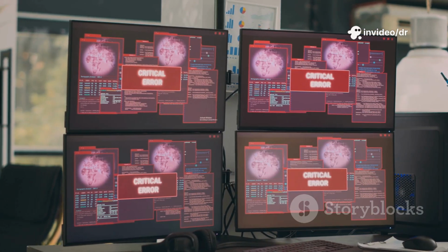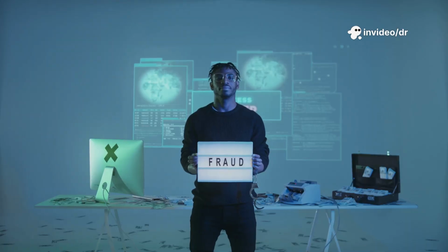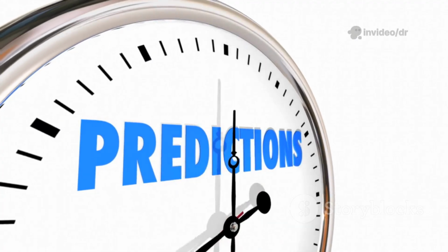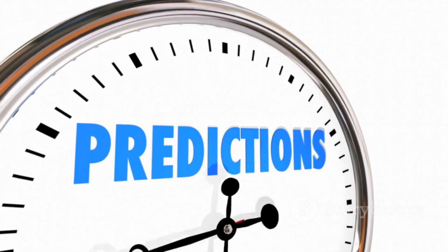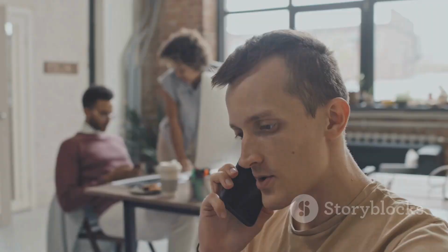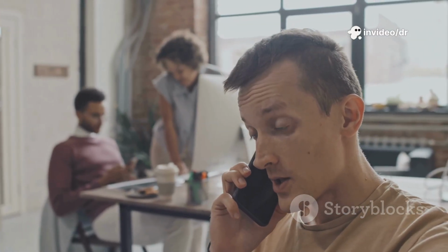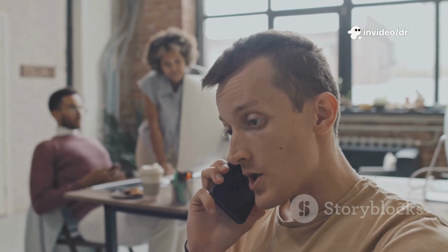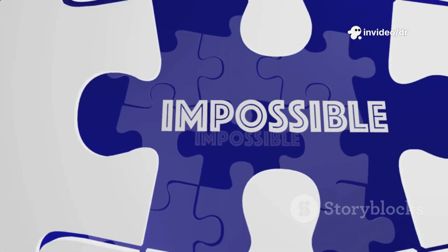But there's a much bigger problem with SJF. It's kind of a cheater. To work, it needs to know the future. The algorithm has to know in advance exactly how long each process will take to run. In a real-world computer system, that's like trying to predict exactly how long your next phone call will last before you even make it. It's practically impossible.